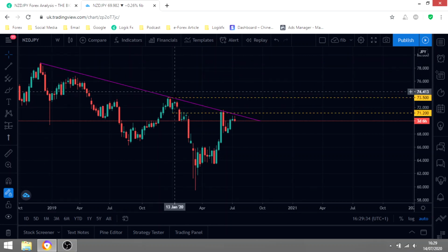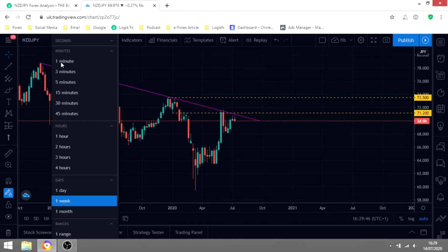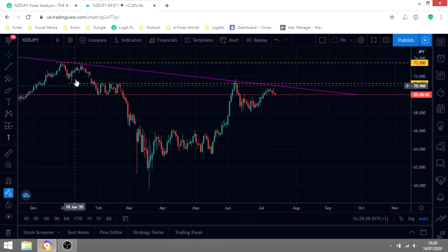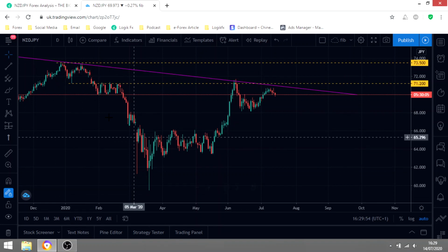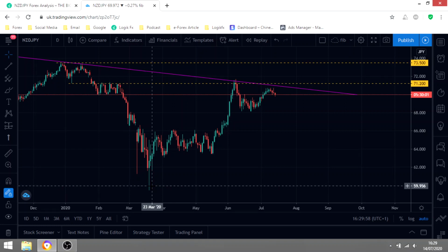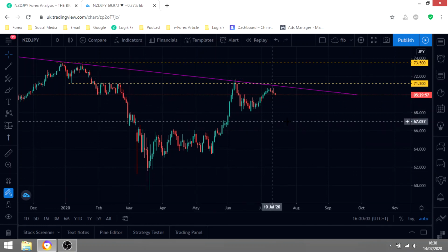We have the second point, which happened at the start of 2020. And then we have a third point now being reached and rejected in June. So on a daily basis, what's been happening? Well, on a daily basis, since that level from the start of January, that trend line which has been respected, sellers came in, pushed the price all the way down to 60 from 72, which is a huge move overall.